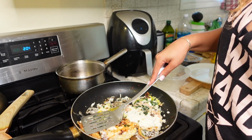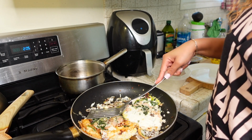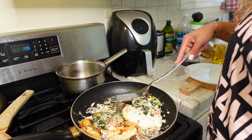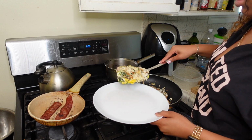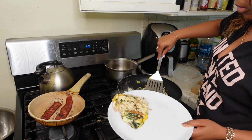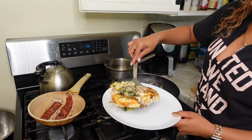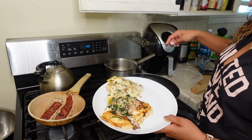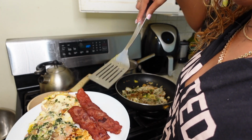But once you get it to where it's easy to flip it over, it's gonna feel really, really fluffy. That's probably the part that I love the most, is how fluffy it feels. I love a good fluffy egg. I didn't leave it in there too long. Then I'm just gonna plate it up, and then also the turkey bacon, I probably let cook maybe for 6 minutes on each side because I like it extra crispy. And then I'm just gonna add that to the plate.